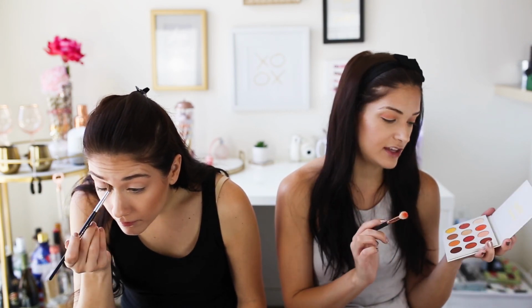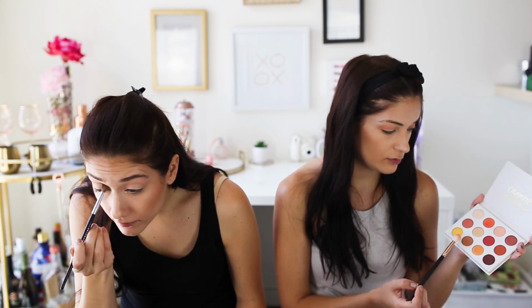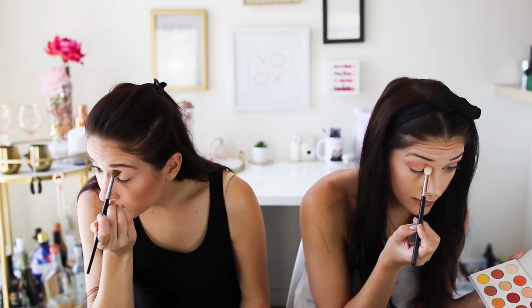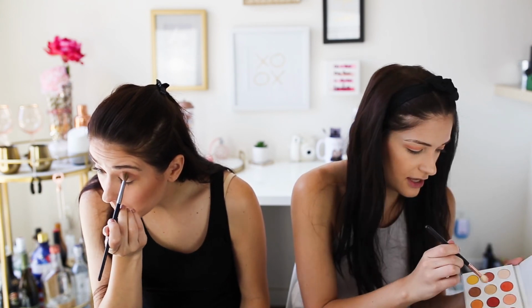So I haven't used these shades. The first few times I used it, I used these shades and this one. And I got so many compliments on it, but I was like, no, I'm gonna do a different eye look for this video. And honestly, like I said, I'm not used to doing my makeup in this really nice natural light.